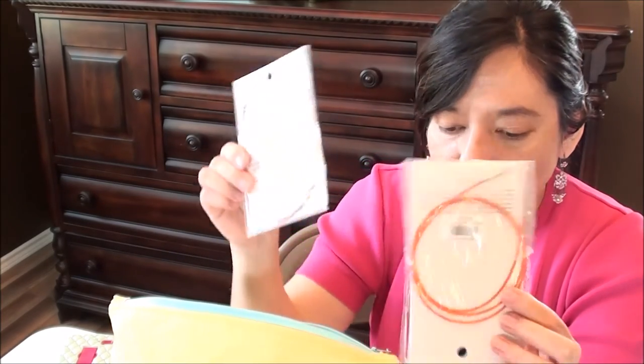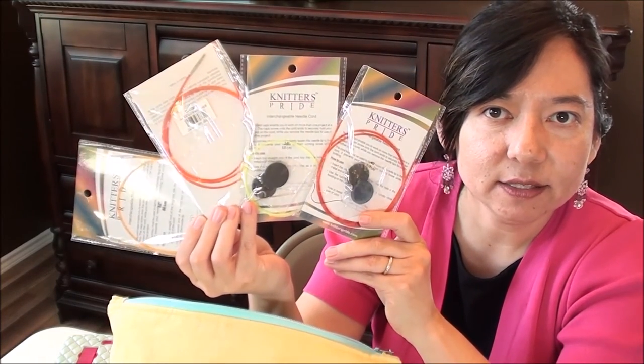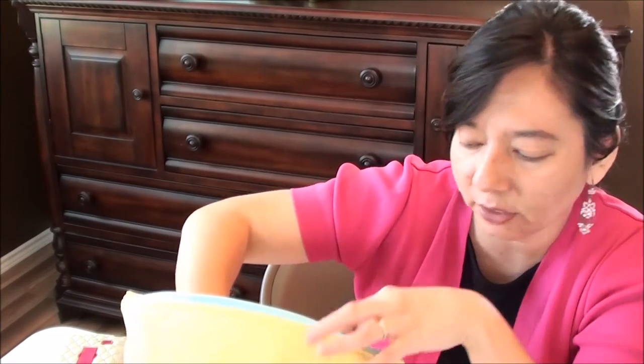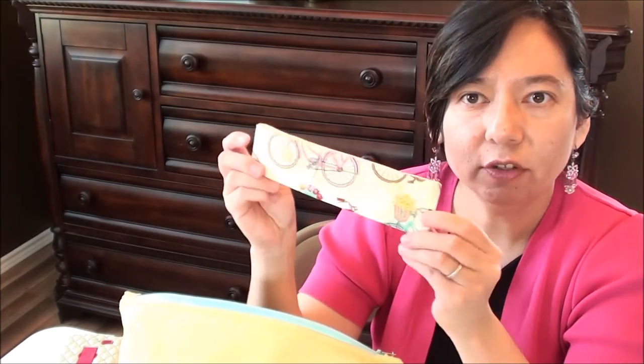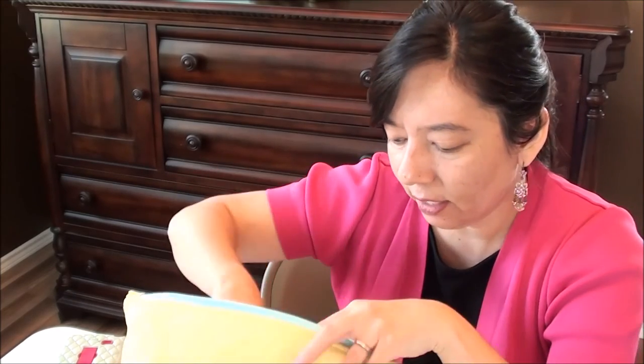What's nice with Knitter's Pride is you'll notice the cables are different colors. That's because each cable is a different color for the length. So if you happen to memorize the colors, you don't have to try to read the little bitty letters or measure your cable to figure out how long it is. She also made the matching needle case, so I got that.